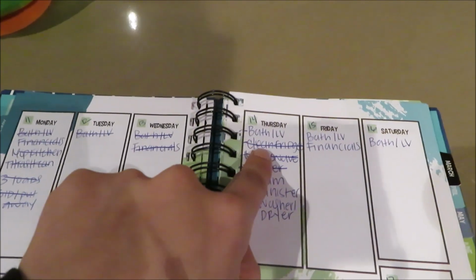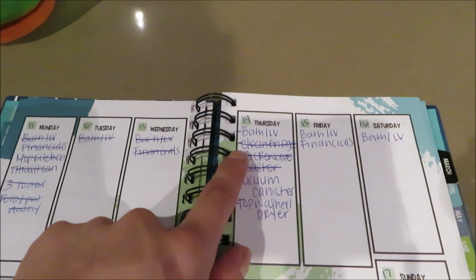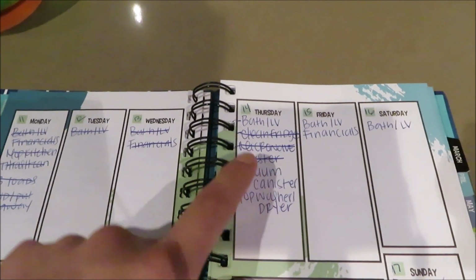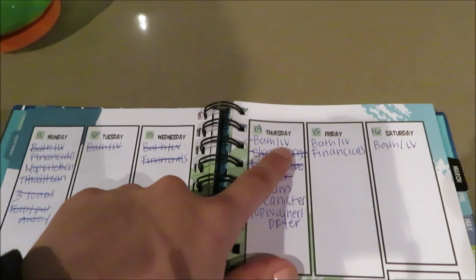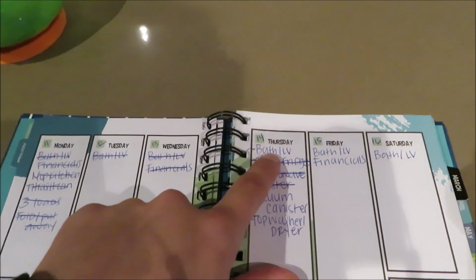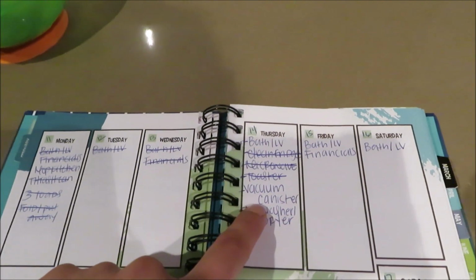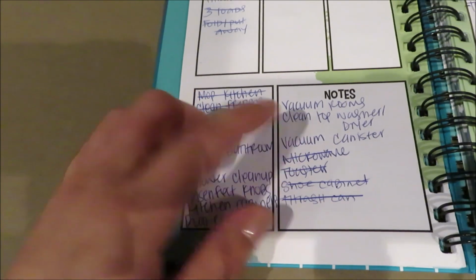So for today, it's Thursday. It's Valentine's Day, by the way, so happy Valentine's Day. I had time during the week and I cleaned the fridge, the microwave, and the toaster already, which is really good. But I still need to clean the living room, or at least sweep it. Actually, I want to vacuum it, so I'm going to do that. I need to clean out the vacuum canister, and then I like to clean the top of my washer and dryer.